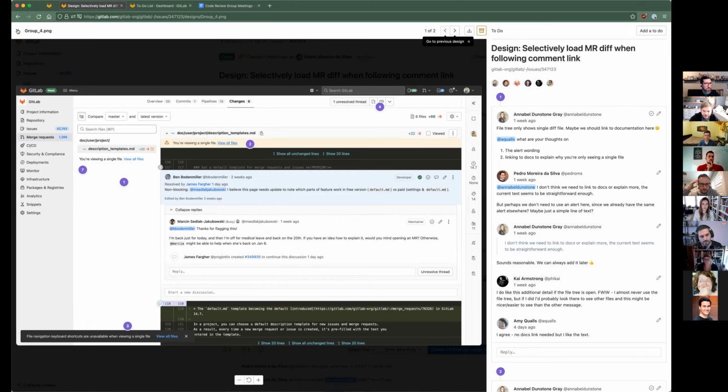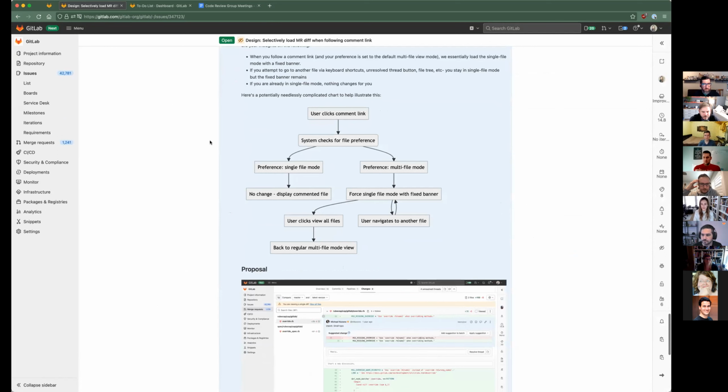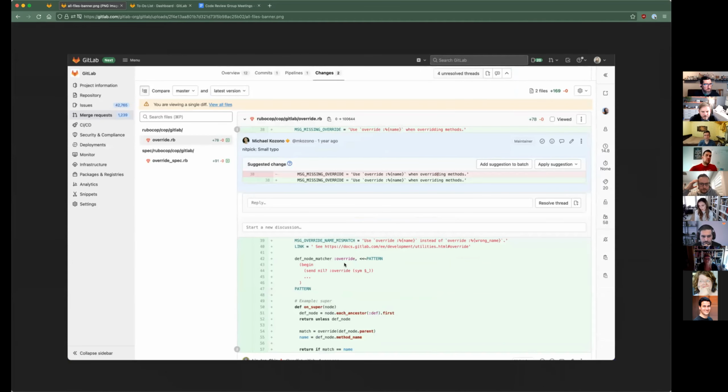So I was wondering if, instead of blocking everything like I had originally, if you follow that comment link, you end up getting to here, which is the file. Everything is still available in the file tree and you can still navigate between files, but you're going to have this persistent alert that's fixed to the top of the screen at all times. That only happens if you have your regular multi-file mode enabled. If you have single file mode enabled, nothing changes. You're not going to get that alert and you're going to be directed to that file as usual.